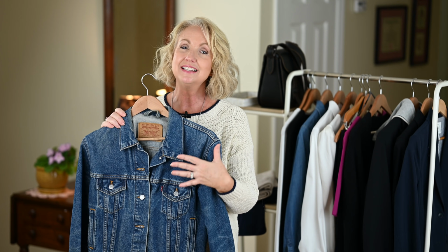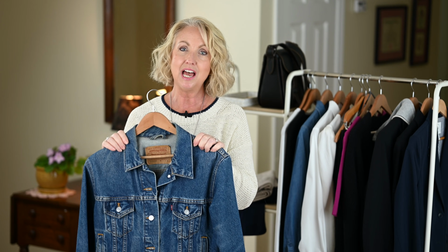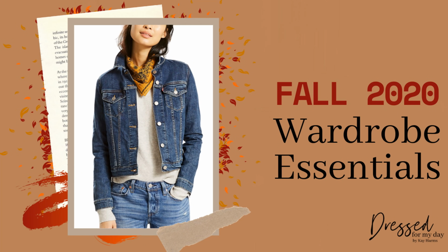It is just your classic Levi Strauss trucker jacket. I can't recommend it enough. I always find it in good deals at Kohl's and Walmart and sometimes on Amazon.